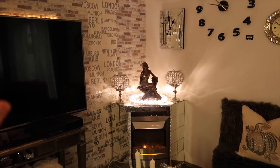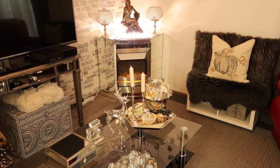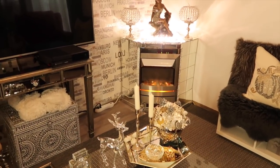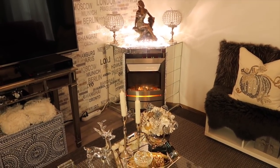The fireplace, okay, maybe that could go, but I just wanted a fireplace in here. The insert was so cheap, so I just created a mirror base. I created a mirror so it can help reflect light as well.